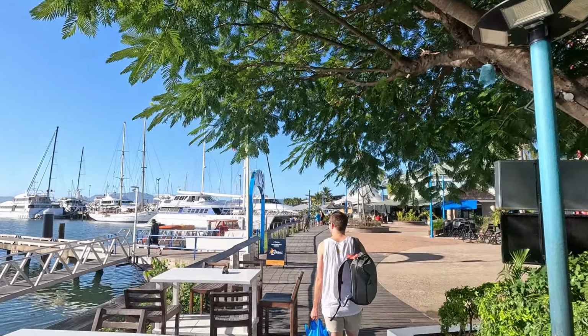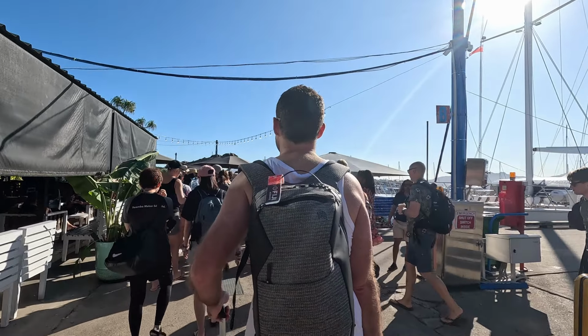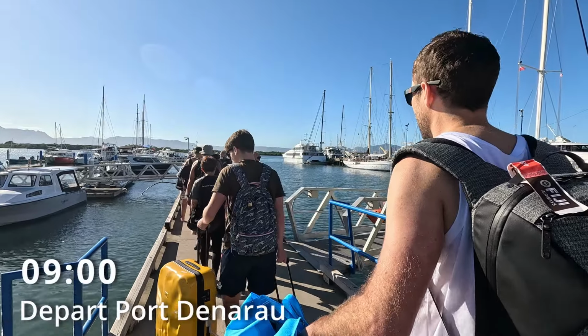Prices are pretty similar to New Zealand, maybe a little bit lower. If we traveled on rands, it would have been so hectic. We're very grateful. This is cheaper than a beer in New Zealand. It was pretty cool that we had about an hour to walk around Port Denarau. We are heading back to Beachcomber's little kiosk so we can catch our boat. We're so excited to get onto the water.